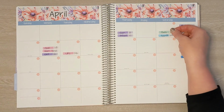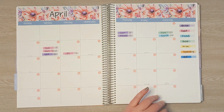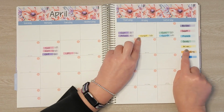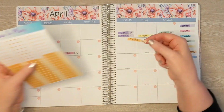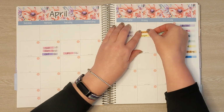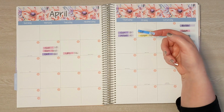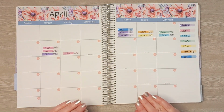For gas, we did put $20 in the tank. So we spent $20 on gas. We had a trip to Target where we spent $25. So that was a miscellaneous expense. For spending money, we were able to do our 50 this week, so that was 10 for Logan, 20 for me, and 20 for David. And then finally, we were also able to do our cash sinking funds this week as well, so that was $76. Okay, so that's where we spent our money this week.